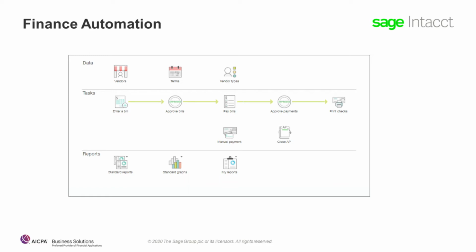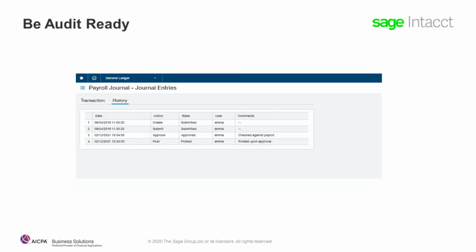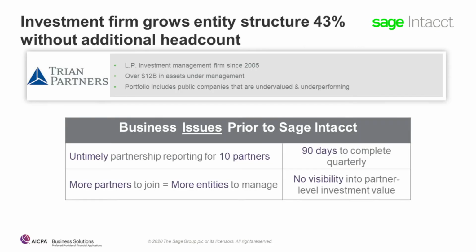And of course, the finance automation that sits in the background. So we have a tool called Dynamic Allocations that automatically generates and posts, if you want to, your month-end journals. You also have the ability to build your own processes and customize posting rules within the system. And of course, it all comes back to the importance of not only getting that good information, but being audit ready at any point. So you always know that your numbers are correct and you have that traceability and auditability within the system.